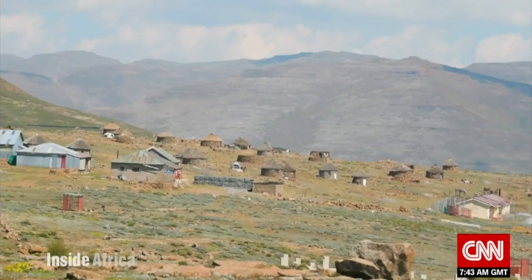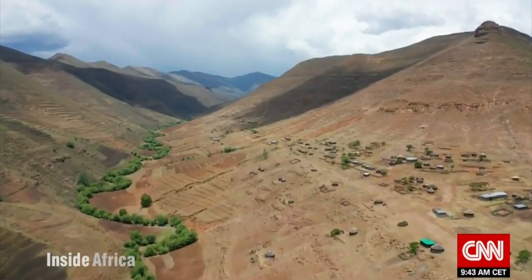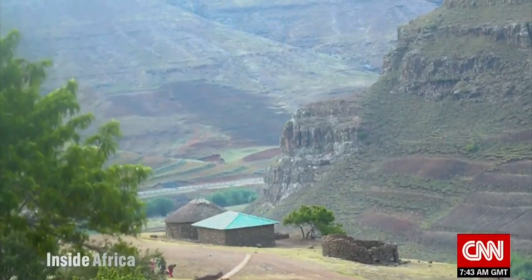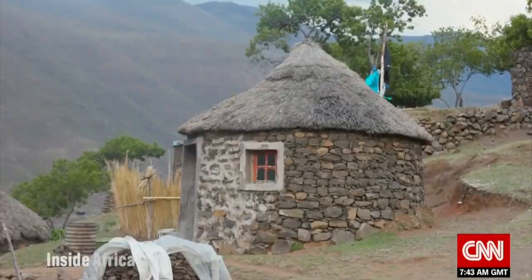It's incredible because it's a mountain kingdom, and in Africa it's fairly unique in that respect. The top of Sani Pass and the alpine regions are well over 3,000 meters, and the Basotho people over the years moved further and further up the valleys, in other words, to higher and higher altitudes. And Lesotho developed this kind of way of life.